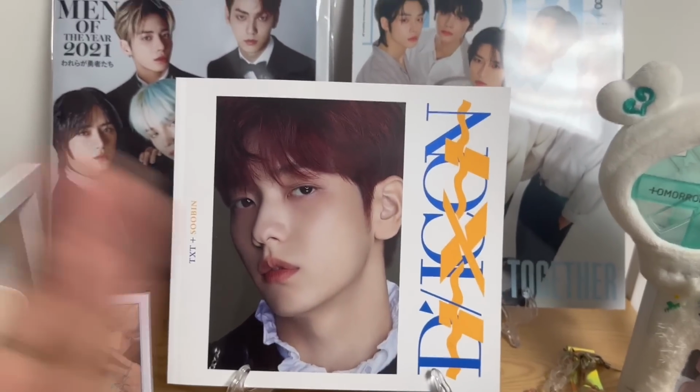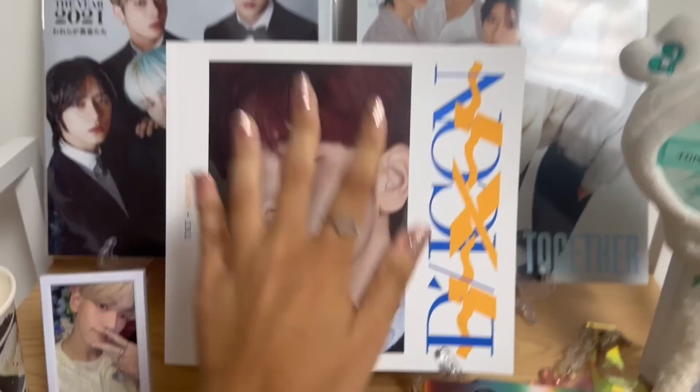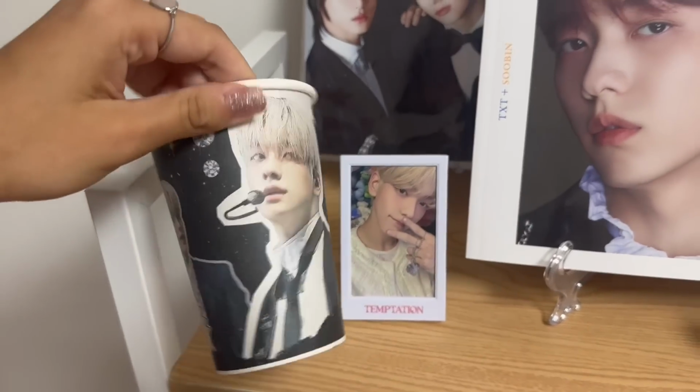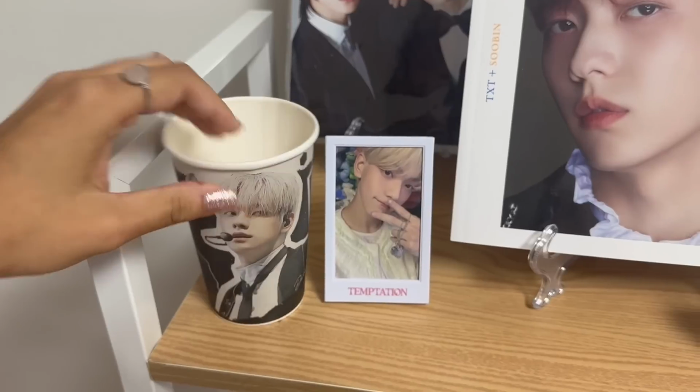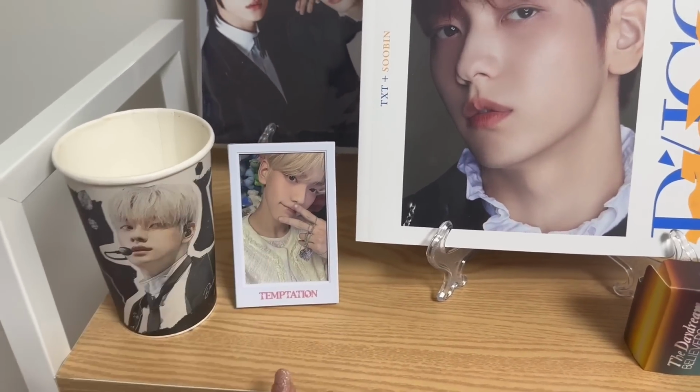And then this is obviously Subin's The Icon photo book. I obviously wanted to show it off because Subin is my ultimate bias in all of K-pop. There's a lot of Subin stuff on this shelf. I'm so sorry. I am very much in love with this man delusionally. And then we have a little Subin cup sleeve from last year because I went to his birthday events. We have a little Temptation photo frame with one of these PCs, which I promise you guys I would put on my shelf. So here he is.